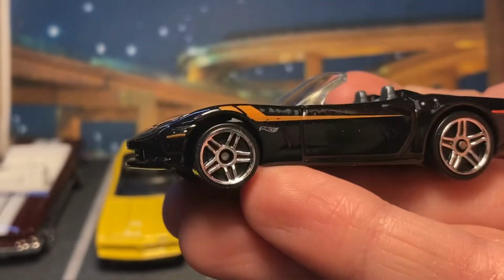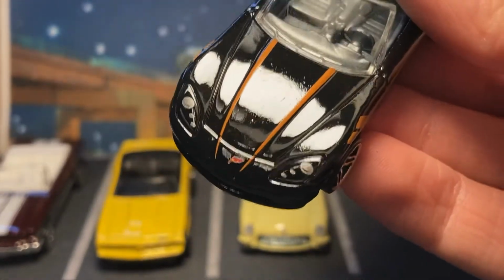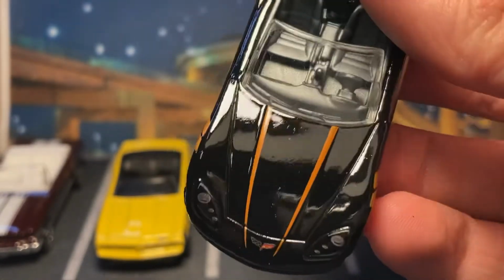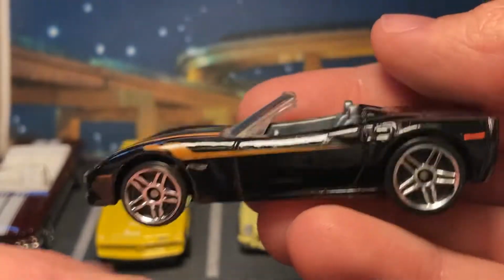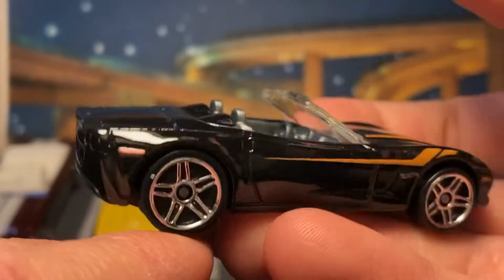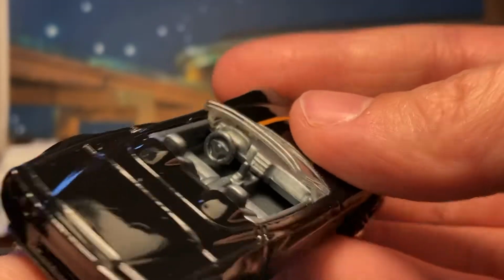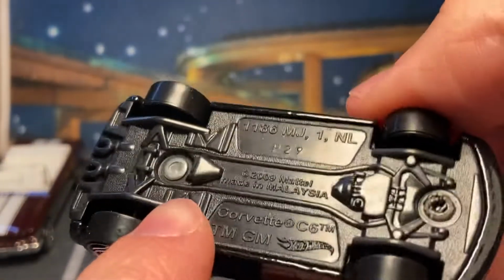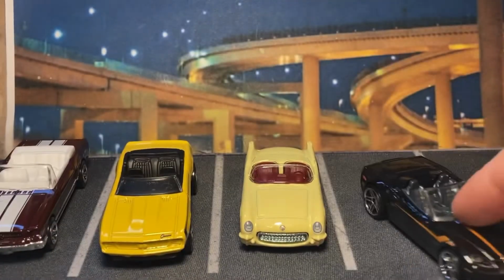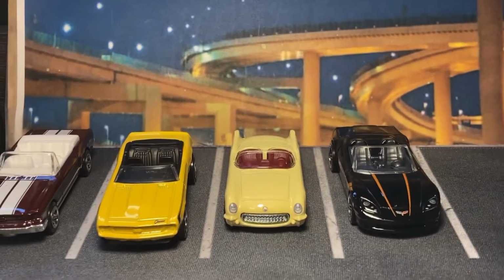Now, why does this window look like it just shoots up to the sky? Yeah, headlight details, Corvette badge, and then just a simple, almost like a Halloween version, orange stripes on a black body. You got your chrome 5 spokes. Very, very nice. Doesn't have a metal base, but it's still pretty heavy. That's a surprising thing.